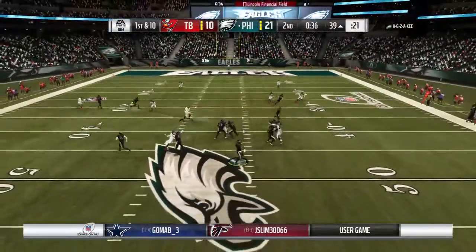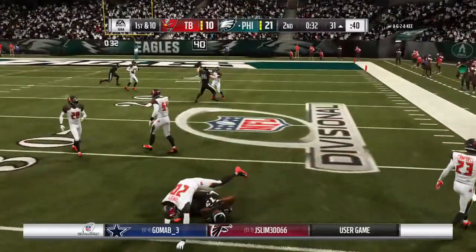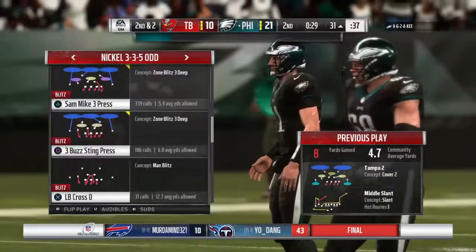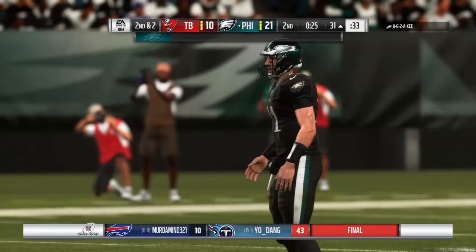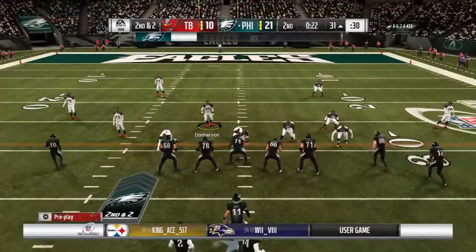Wentz now on 1st down. That ball's caught at the lower right side. And this time not quite to the 30. It'll be down at the 31-yard line. A good pickup there. 8 yards on the first down completion. Facing a 2nd and 2 after that last catch. Good for 8 yards.